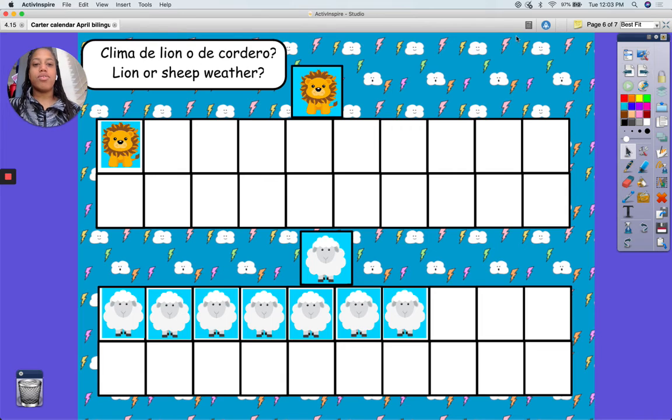Okay, so next we're going to go to our sheep weather or our lion weather. So remember, our lion weather is when it's really loud and like thunderstorms, and it's like a lot of rain. It's kind of scary outside. And our sheep weather is when it's calm and it might be a little cloudy, but there also might be a lot of sun. So let's see. Do you think we're dealing with sheep weather or lion weather today? Sheep weather, good. Why? Why do we have sheep weather today? Because it's sunny outside, good.